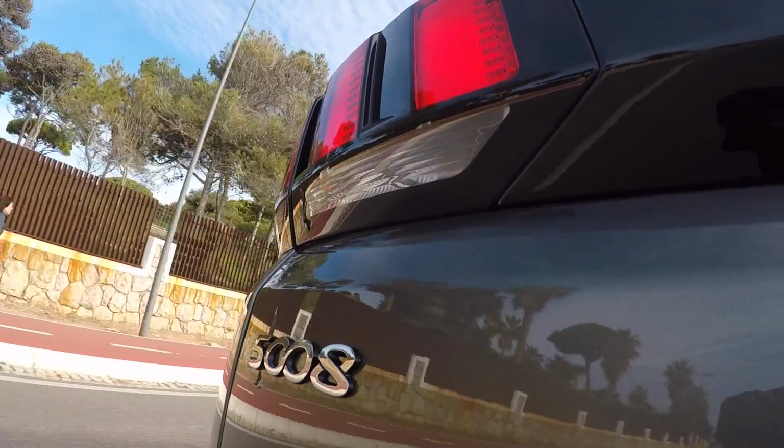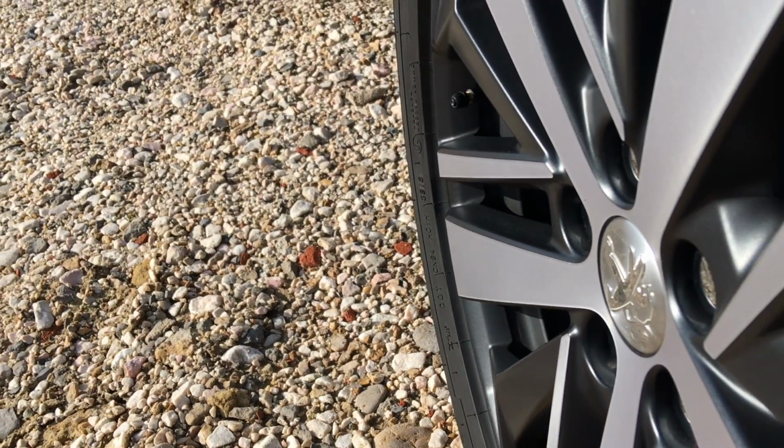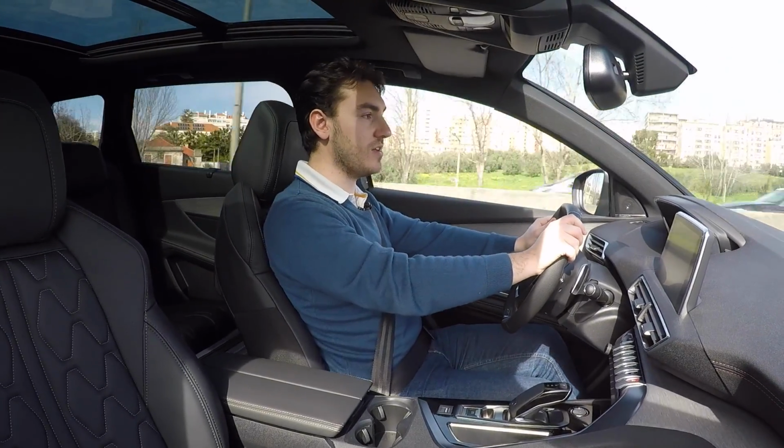Ride quality is really good as well, even on these 19-inch alloy wheels. Sure, there's a little bit of a thump into potholes as you do get with larger alloy wheels, but generally speaking it soaks up road imperfections really well, this suspension setup.